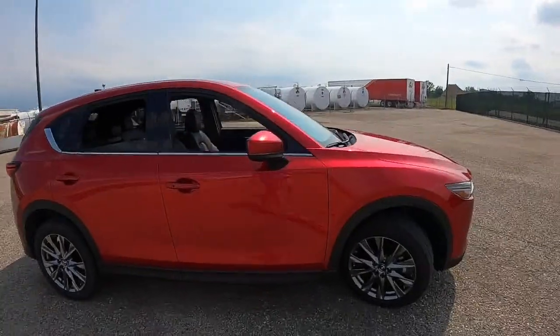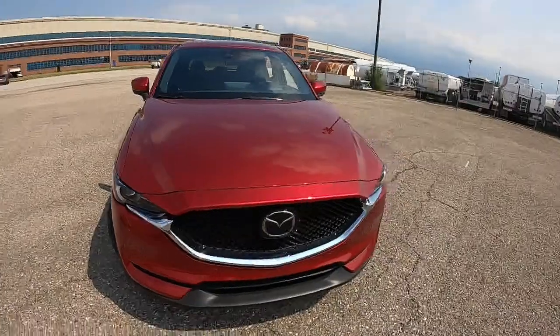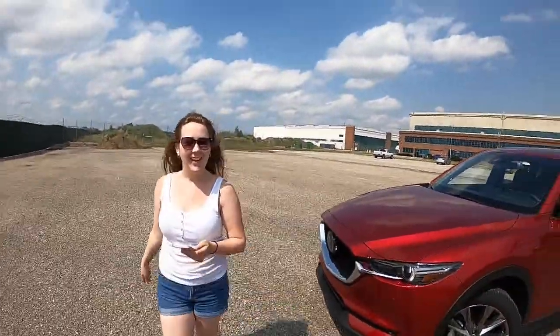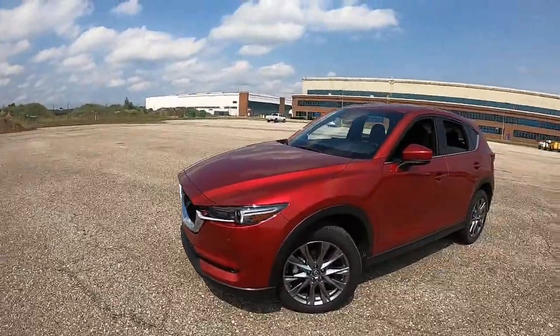Lots of decent styling accents to this car. The wheels look good, the little chrome bits look good. Also, shout out to us picking up a little foam thing for the GoPro, so hopefully you're not getting blasted with wind noise right now, but let us know if you ever need us to speak up.